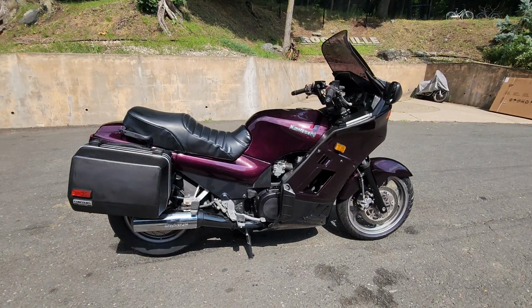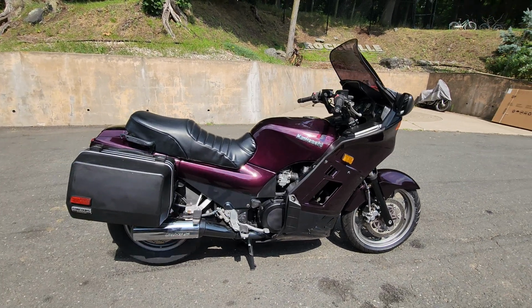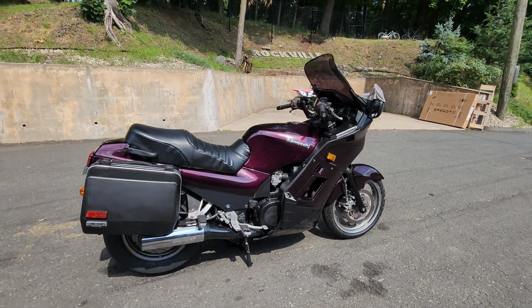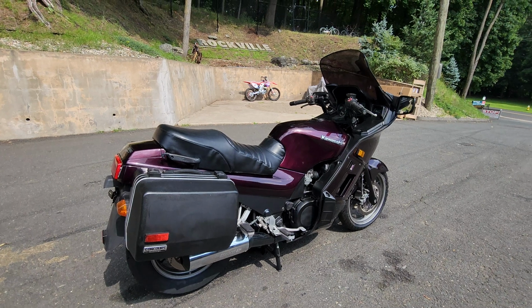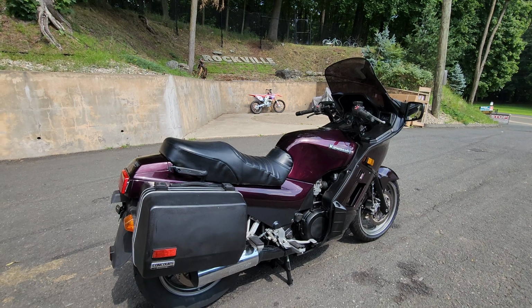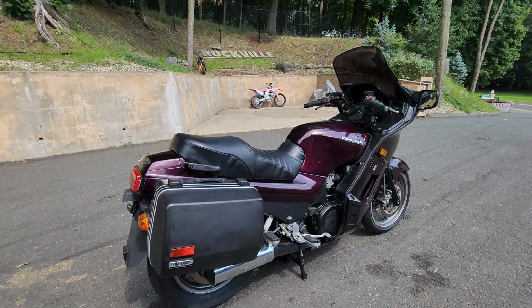The major competition for this model was the BMW, of course, and they went head-to-head with BMW, but the thing is, the price of this bike was almost 40% less than an equivalent brand new BMW. And when Motorcyclist magazine did a shootout between the BMW and the Kawasaki, they said, and I quote, the most practical, useful, and competent motorcycle ever made is the Kawasaki Concours.